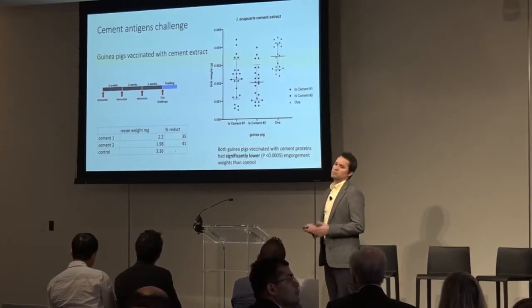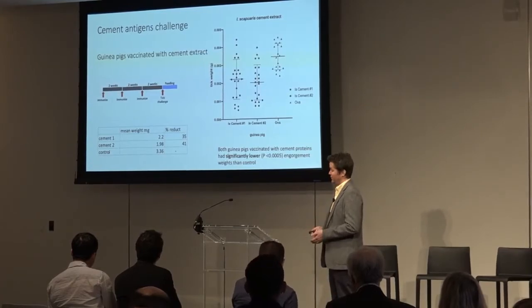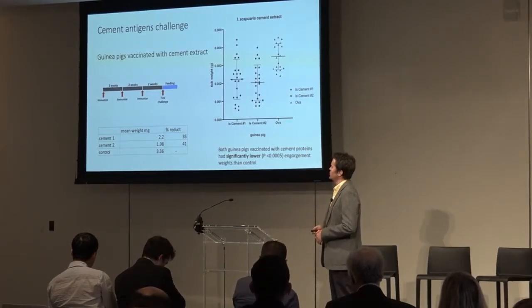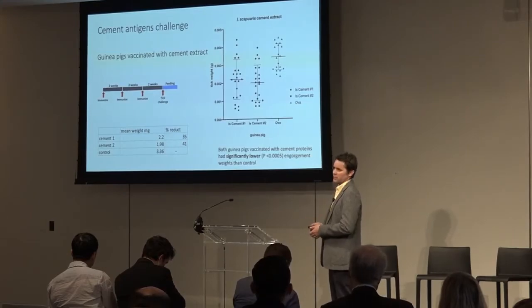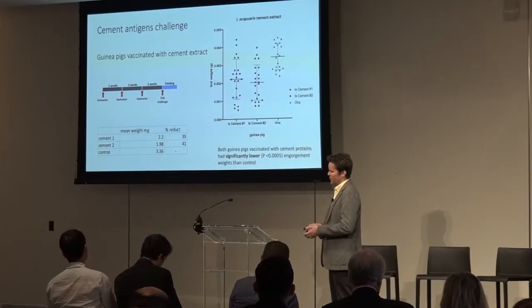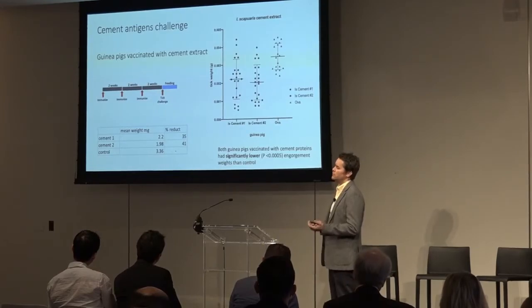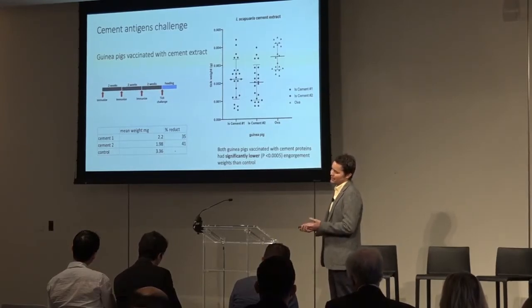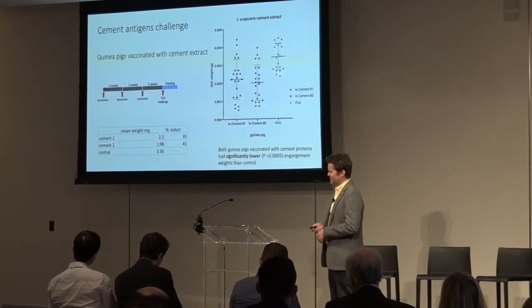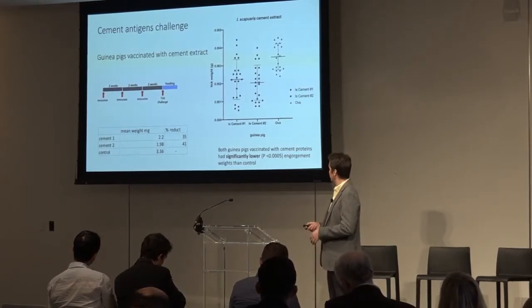So it's not ideal in terms of 100% rejection. It's not nearly as good as the saliva, but this is part of the screening process. We don't really know what's in the mixture of cement yet, and so if we're able to identify specific components of it and combine those with other effective proteins, increase the concentration in our vaccine, there could potentially be a much greater effect.